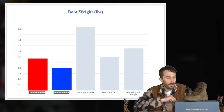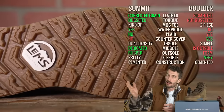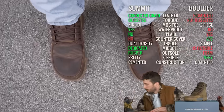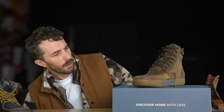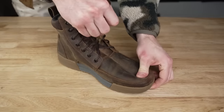And the last thing to cover before we cut it in half is the construction. Both of these boots are cemented construction. So there's no stitching holding the soles on. It's all cemented. It's all just glued together. But I haven't ever had any issues with any of the pairs of Lems that I've owned delaminating or coming apart at all. So I wouldn't really stress that too much, but it's good to note that there's no stitching holding this outsole on. So now let's cut these in half.